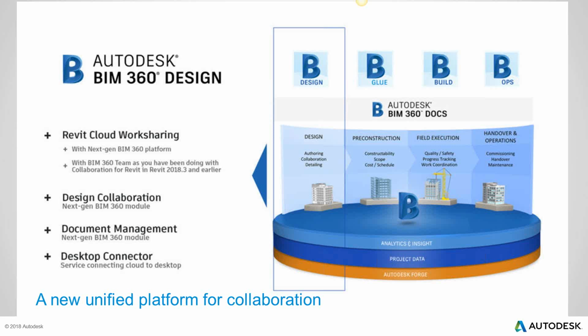And I think the other thing that has been identified as an issue is the fact that as you're progressing through the design, if you're going from the design stage to the construction stage and so forth, there are different silos of information which occur. That is something that's being addressed. So the new technology is called BIM 360 Design.